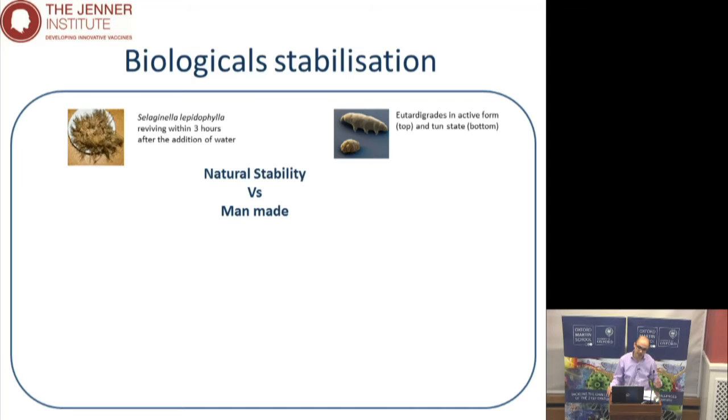Before going into detail of how to thermostabilize vaccines and our approaches, I think it would be worth mentioning how it was started to stabilize and preserve any biomolecules. In nature, there are organisms such as the resurrection plant. The plant on the left, in the image, is the resurrection plant, which can survive desiccation in desert conditions for years. And when it gets water, it comes back to life. This is a time-lapse picture of 3 hours when water was introduced to the resurrection plant.